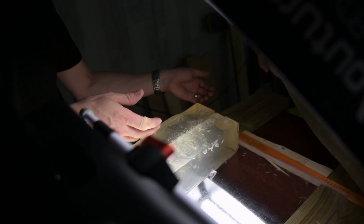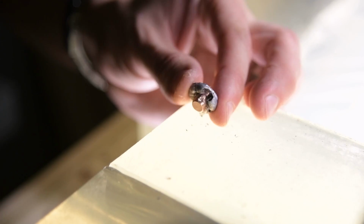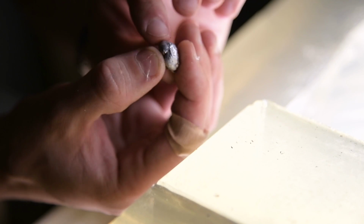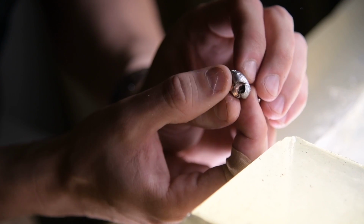When we now remove the bullet, we can measure it and we can see that the weight retention is actually higher because of this bonding technology. So now in this bullet you can see that the lead is very well fixed on the jacket. It doesn't separate that much. And a very nice mushroom we got. Mushroom, yeah. Exactly.